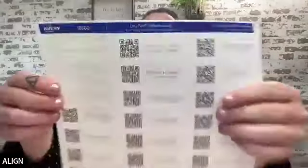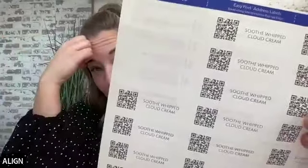The other thing I wanted to show you guys is, as far as getting things lined up for printing, because it is the worst. If you can print address labels, these all say Soothe Whipped Cloud Cream, and then all they have is the QR code. So this is something that I would hold on to, and anytime someone needs a Soothe sample, even if I have my Soothe printed card or whatever, if I didn't have my QR code on there, I could put it on there. You can put it on the heat seal packs.